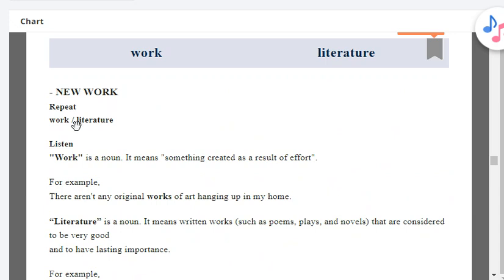Work. Literature. Literature. Literature. Very good. Okay, listen. The word work is a noun.